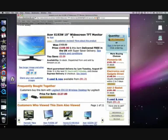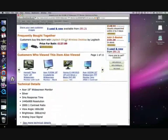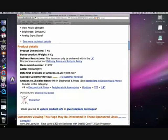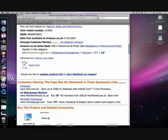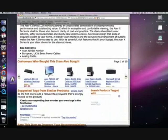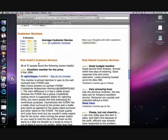The price with a 19-inch TFT monitor, well, the price of the monitor itself is £109. And there's some technical information about it. There's some more information, such as the weight, and a summary of what it can do, the manufacturer's description, and what you actually get in the box is shown here. Now, one feature is you actually get reviews from people who have bought these items.